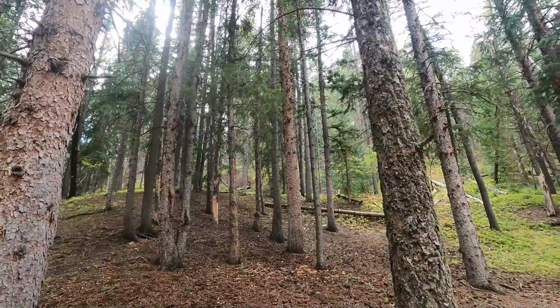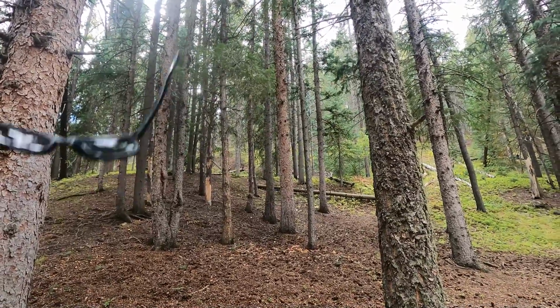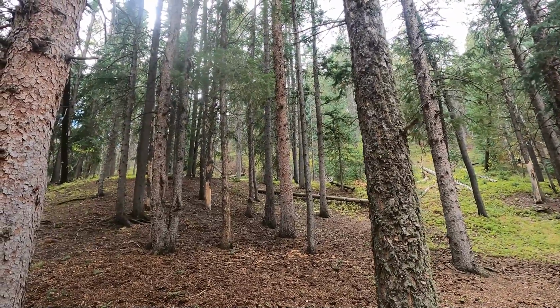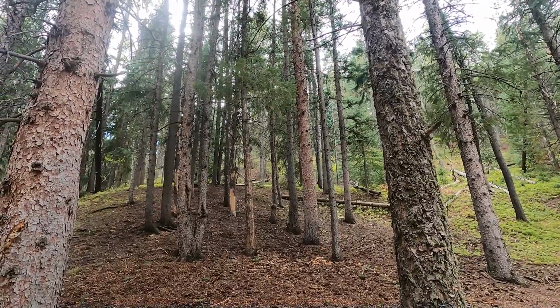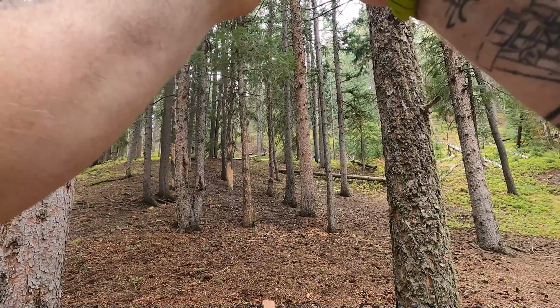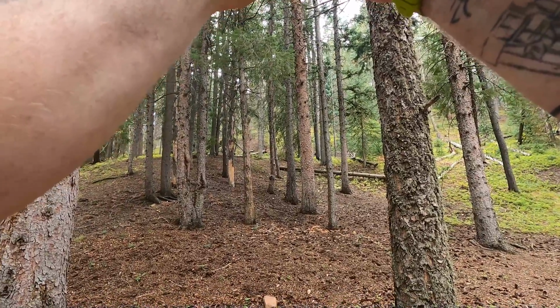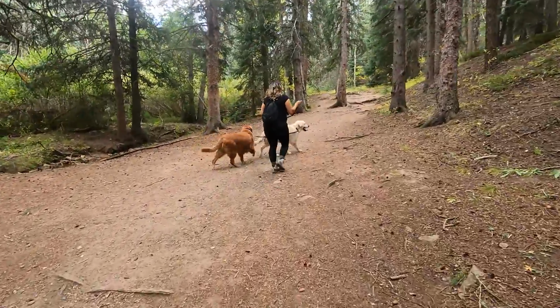Wait. Black squirrel. He's got a little nut in his mouth. My mom would love this. She used to have a squirrel that would come every day. And she called it Bear, or Little Bear.